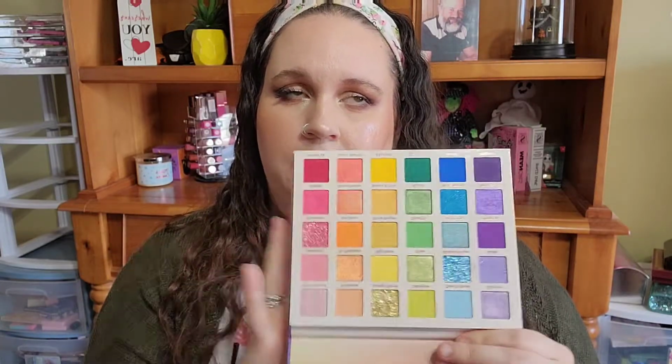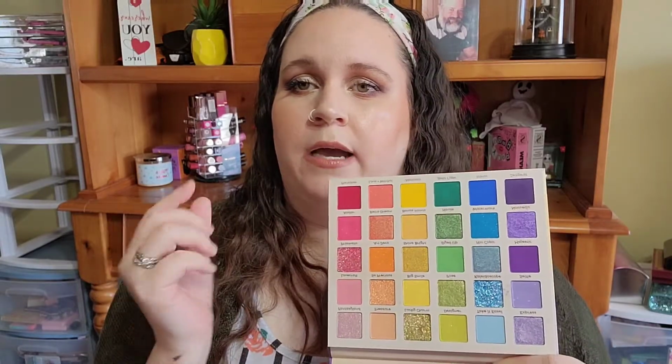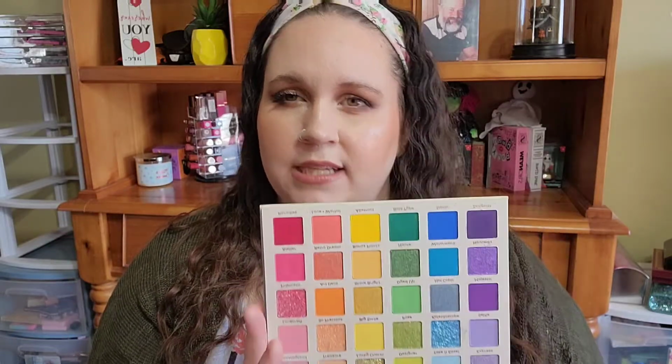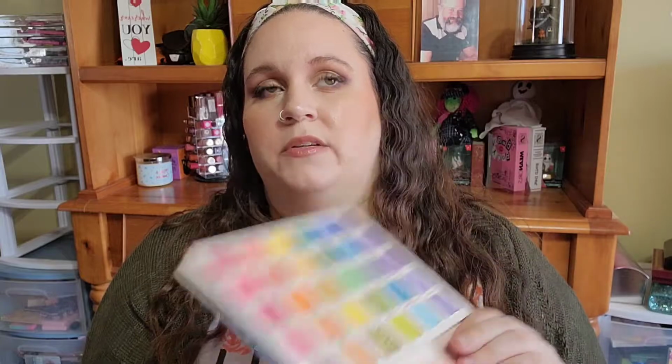Seriously, you can use this in a number of different ways. You can use this by column, you could use this by row, you can mix and match. You could just do so many things with this palette, and that's one thing that I love about this. But this definitely does remind me of spring, because spring showers bring May flowers, right?